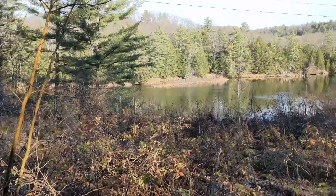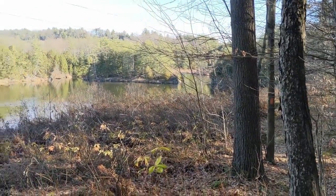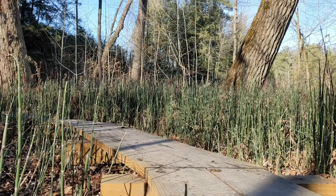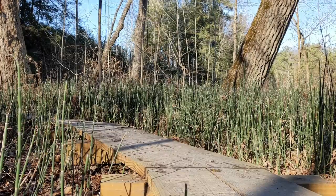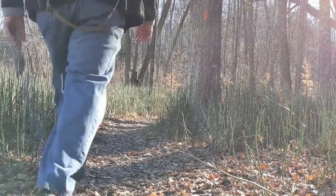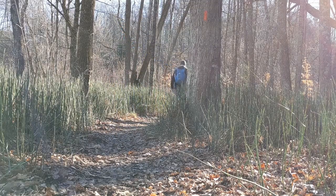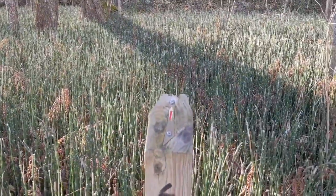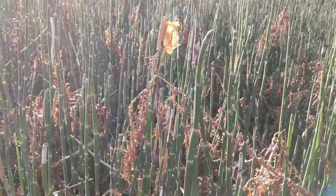Oh, first good view of the river. Had a couple peeks through the trees, nothing that would show up on the camera before, but oh yeah, marker number 1, which tells you a little bit about these horsetails.